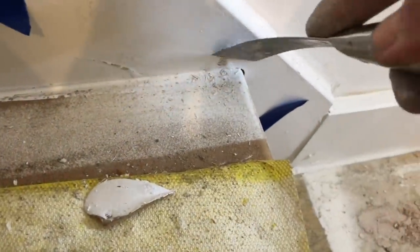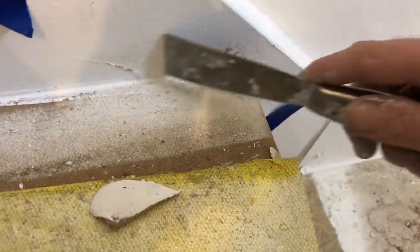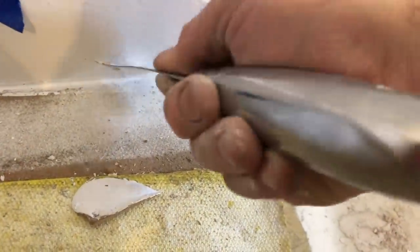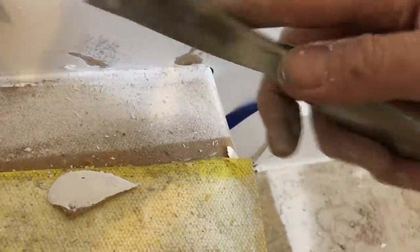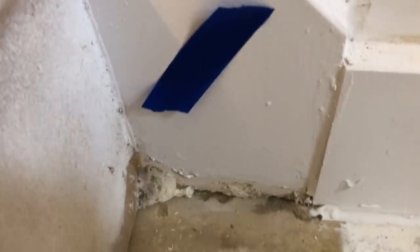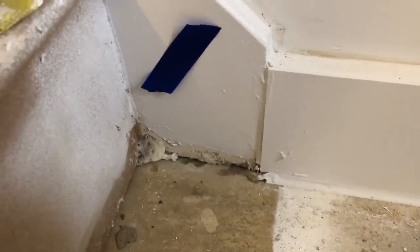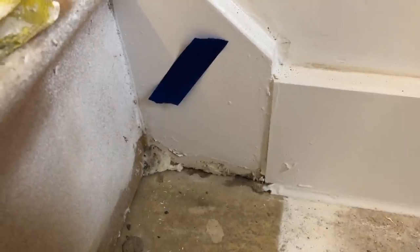Admittedly, it should be took off by the chippy. But it does come off fairly easy. There you go. And that there, why would you leave that like that? Right. He thinks I'm going to be done this in about an hour.